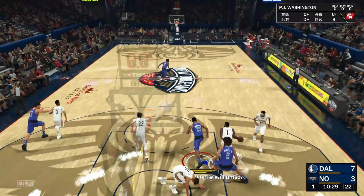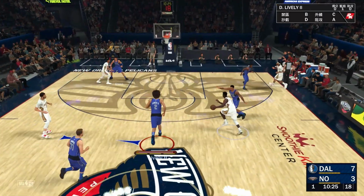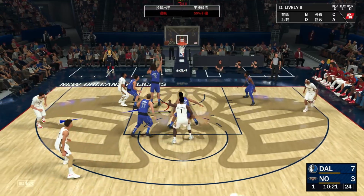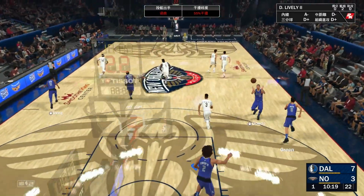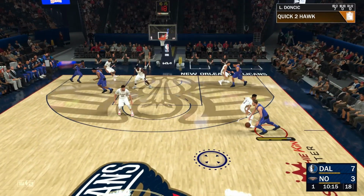Doncic, no good. He goes up strong, but he is met with resistance. I think that surprised him a little bit. Shot from 12, and he overshot that one, missing. You know, they don't score on that shot, but they're going to be happy with those kinds of possessions.